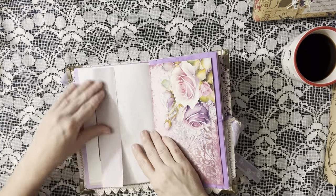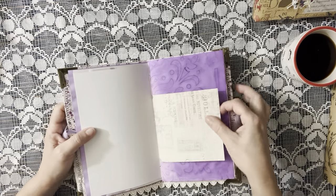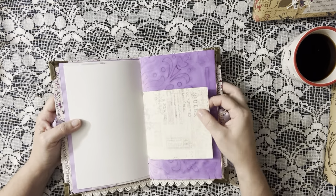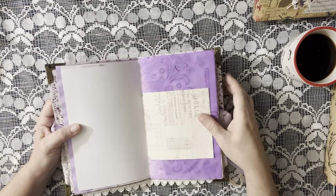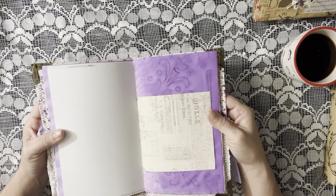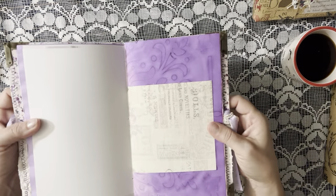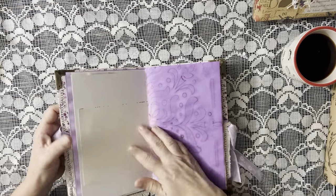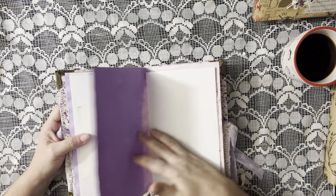This is some more of that digital kit. This is just a little piece of scrapbook paper. It's almost like cardstock, and it's looking a little vintagey, Parisy. It's cream colored with purple flowers. And this is from another Etsy shop, and this is purple and pink.